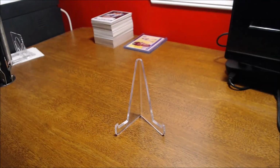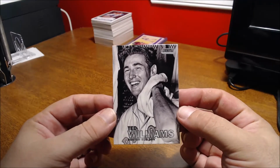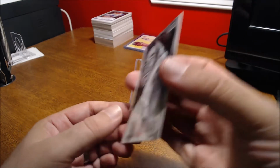Then we have from Stadium Club, I'm not sure which year. It's hard to tell. But anyway, I love this image of Ted Williams in the clubhouse. Stadium Club always has such great photography.